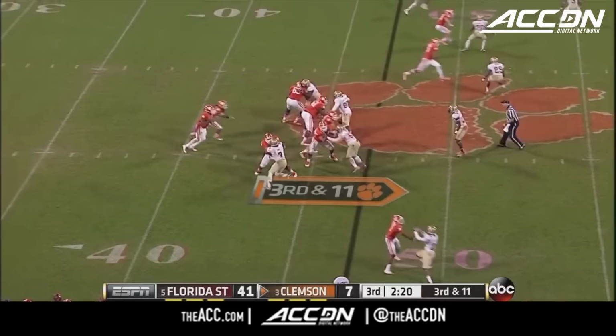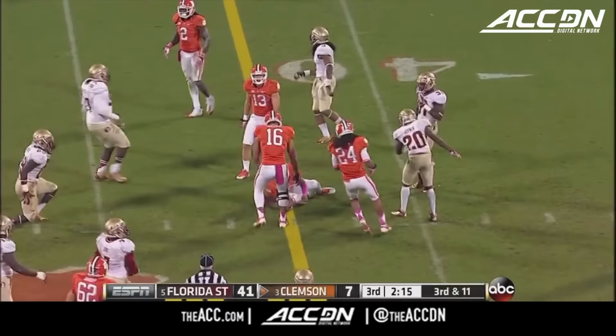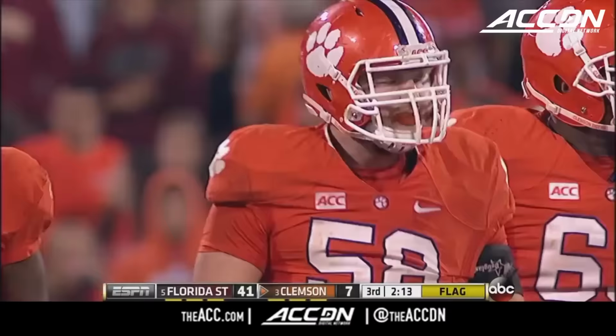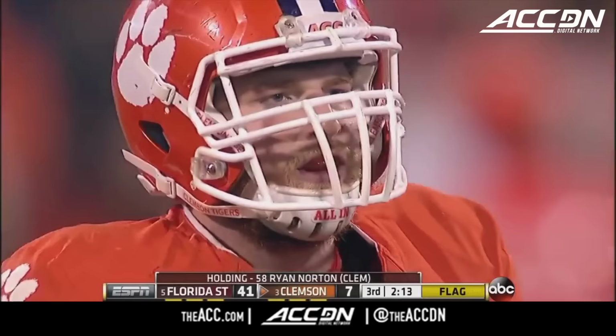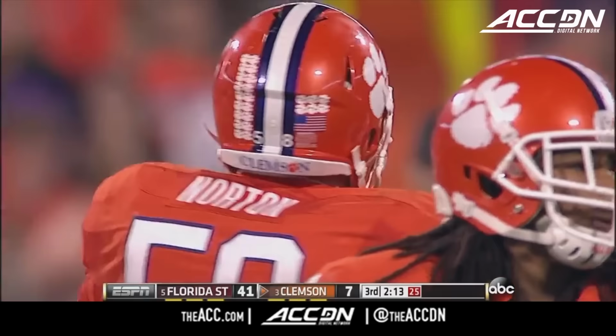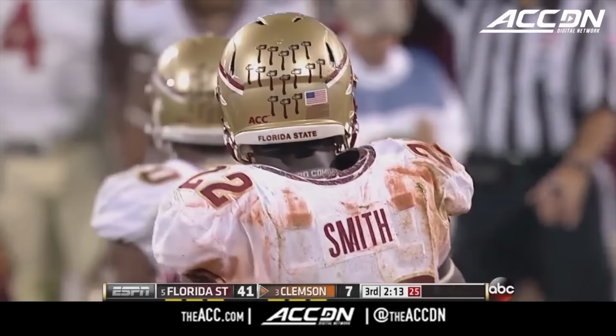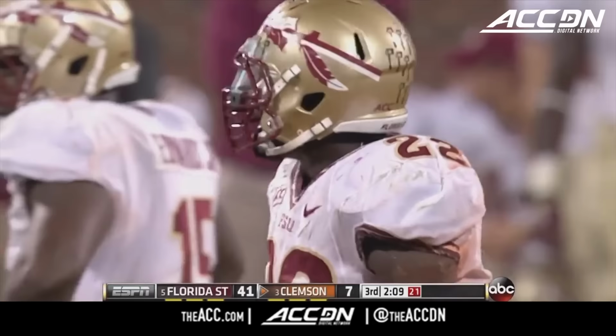Tajh keeping it, trying to get that first down. And there's a penalty flag thrown near midfield on this play. Holding, number 58, offense, 10 yards from the spot of the foul. That's the center, Ryan Norton. He locked up Telvin Smith. Telvin Smith is 6'3", about 218 pounds. You don't see a lot of linebackers in today's game at 218 pounds, but he has a tremendous amount of toughness to go with that. It allows him to play in the trenches, in the middle of that defense. That jersey says, I've been playing football since I was a boy. I want to tell you that.